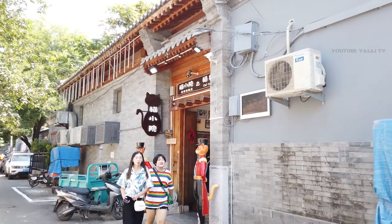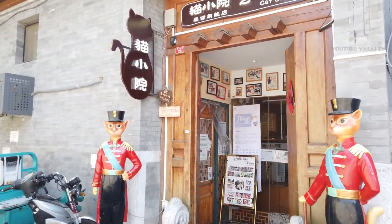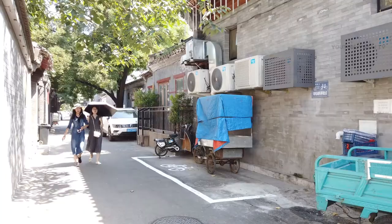So this is world famous cat castle. So you dine with nice, warm, fluffy cats wandering around. Really nice idea, really good.